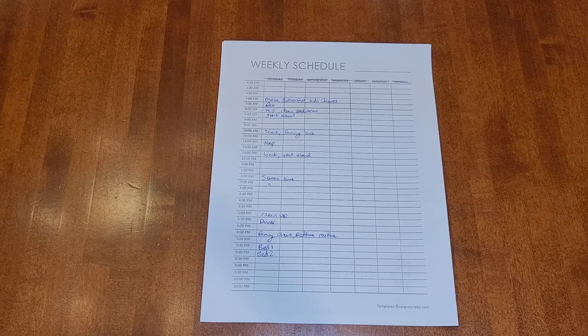Lately, my kids have been really into board games. They go through phases where they're really into board games and then they get burned out and they don't play any board games for a while. So they're back into board games now. So they've been playing a lot of board games in the morning.